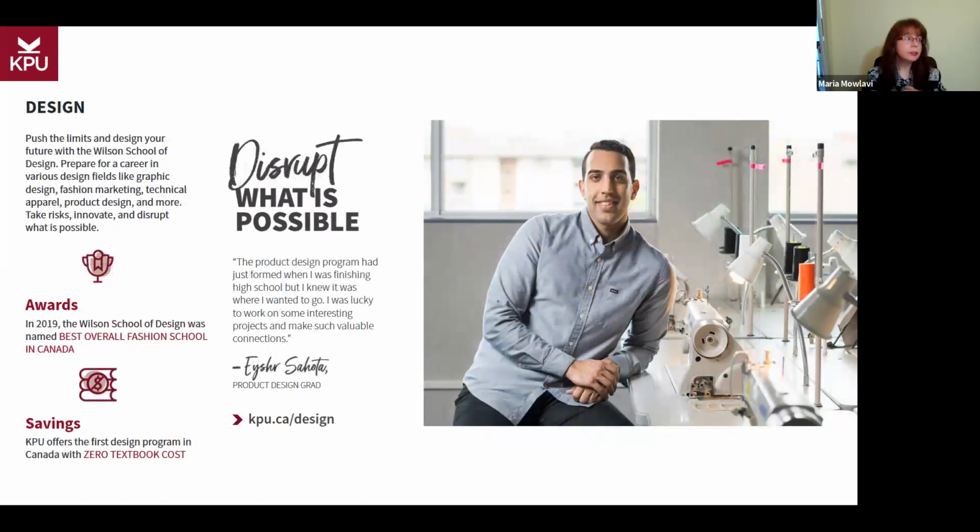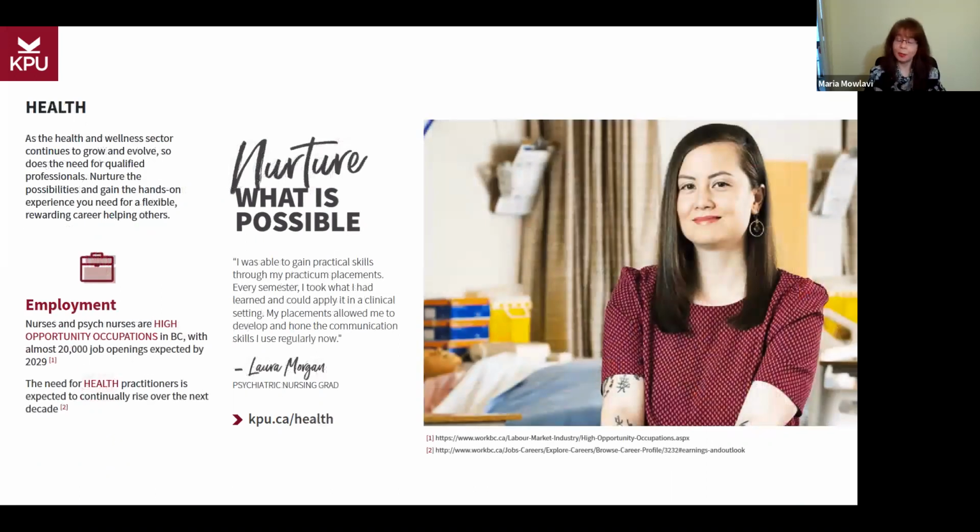So let's look into our KPU School of Design. The School of Design faculty are accomplished designers themselves, and they bring a range of field experience, for instance, in graphic design, fashion, technical apparel, product design, and much more. I'd also like to point out that in 2019, the Wilson School of Design was named Best Overall Fashion School in Canada. So that also gives us great prestige, just to mention that.